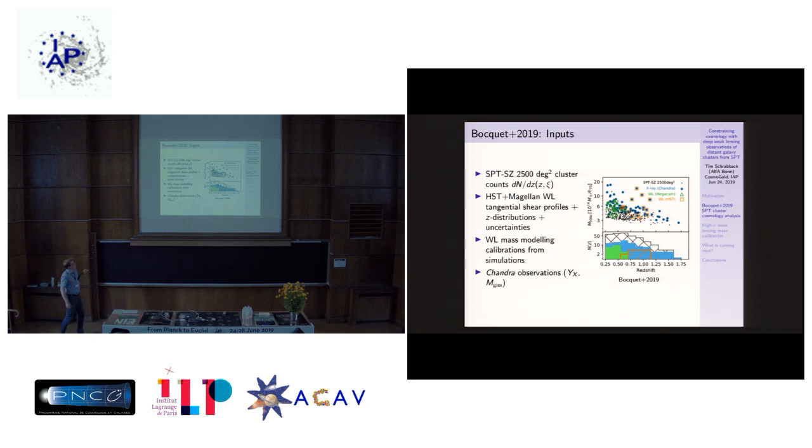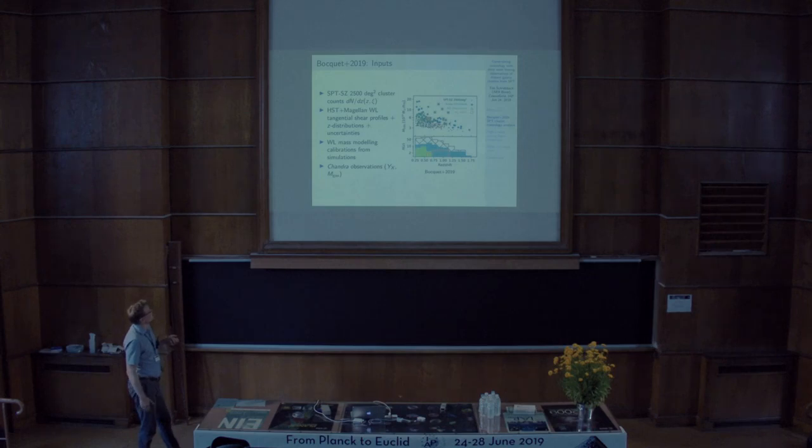Okay, so the addition which we put in here is the weak lensing data from Hubble and Magellan, which is indicated in orange and green. So basically, what we really use as inputs is the measurement of the tangential shear. So the net tangential alignment around these clusters as a function of radius, which we measure from the shapes of the background galaxies, okay? And of course, we also need the redshift distributions of these background galaxies, because lensing is a geometric effect, and you can't interpret the signal if you don't know the redshift distribution.